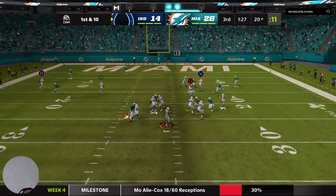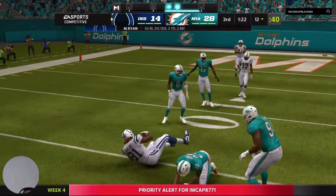From the red zone now, he's trying on first down. Got a man and he hits him in stride. This will be stopped about two.